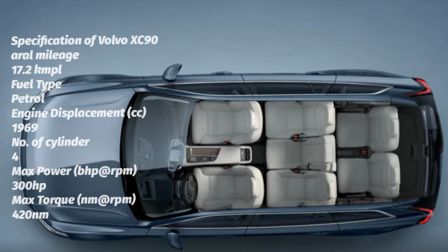Specification of Volvo XC90. Mileage 17.2 km per liter. Fuel type petrol. Engine displacement 1969 cubic centimeters. Number of cylinders 4. Max power 300 HP.